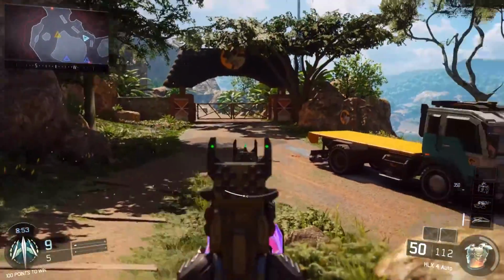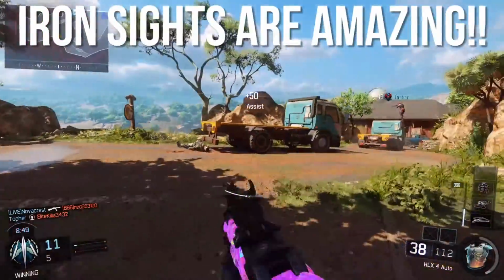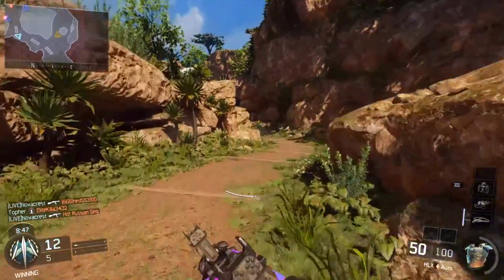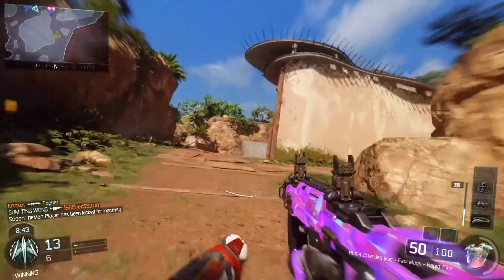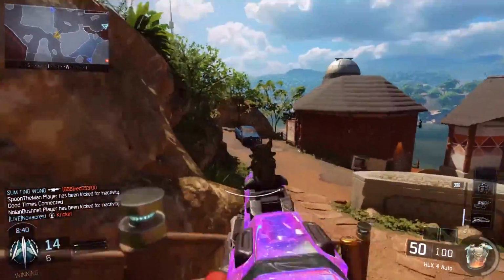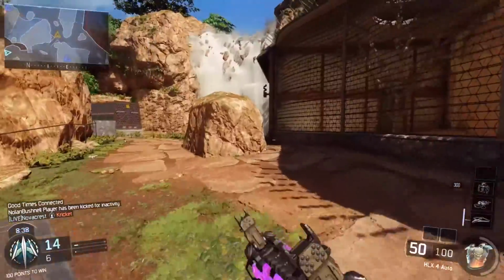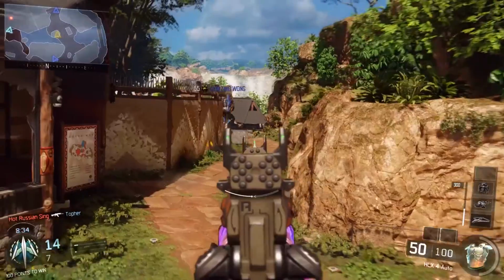The iron sights of the weapon are amazing. I love these iron sights. Not only are they aesthetically pleasing and really badass looking, but they work really well in practical terms as well. The gun has very open iron sights, which means you can track enemies really well. It's not hard to use this, and in conjunction with the recoil, which is actually low to moderate, I find myself having no trouble with this gun whatsoever.